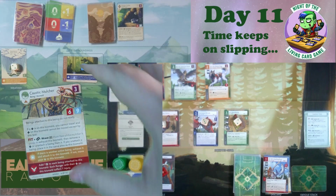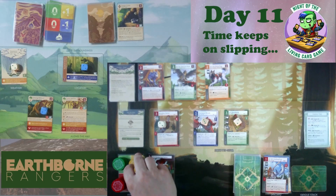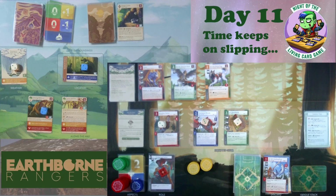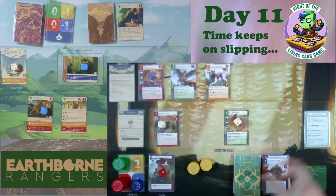Okay, well. That is not a great thing there. Alright, so I think what we're going to do is we're going to spend 2 energy to get my camel weave cloak out. That does mean that I'm kicking out the whistle.